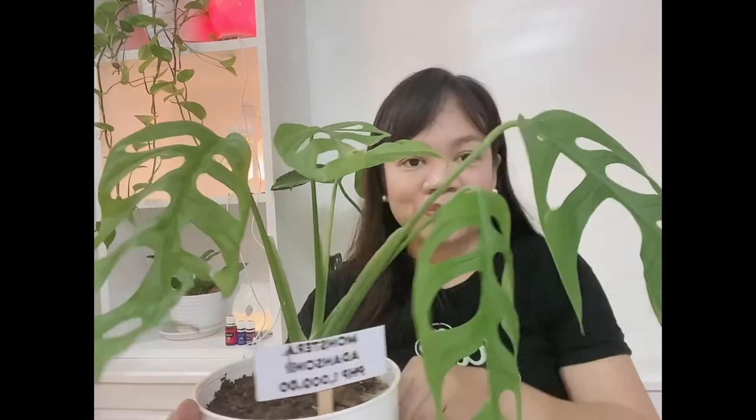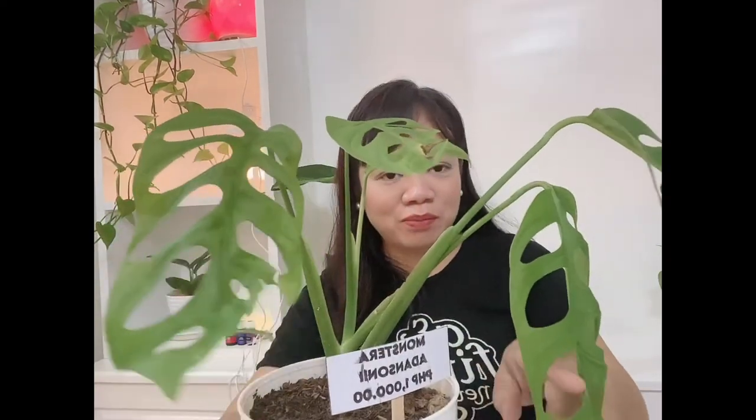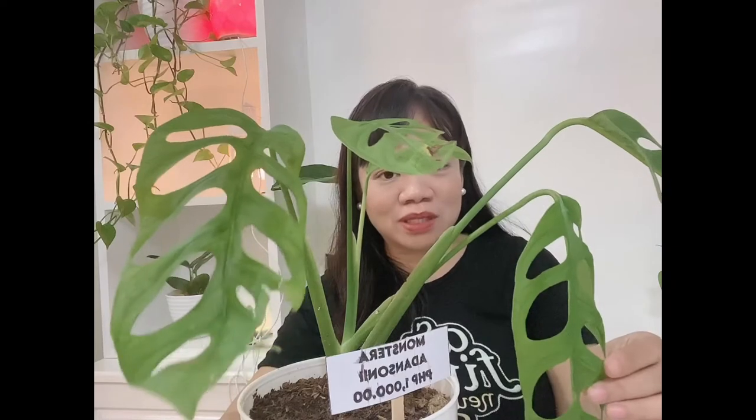Nakakatuwa yung bilog-bilog niya, yung butas-butas niya. It makes it so unique and it's a nice addition to your collection. The next plant that I got is a Scindapsus.